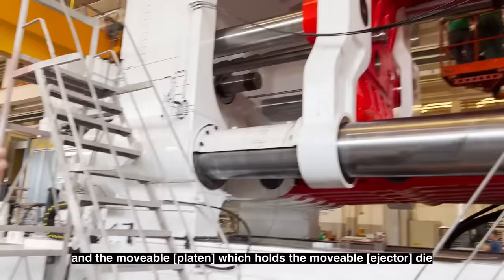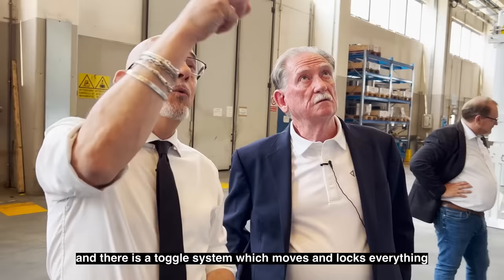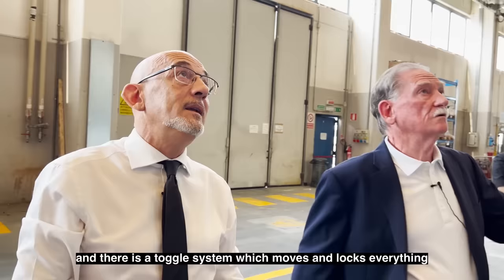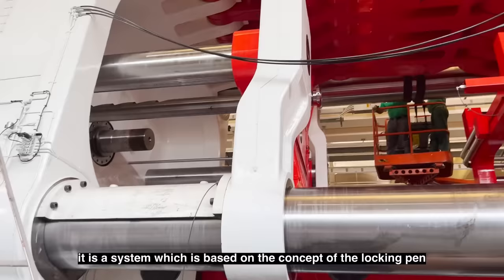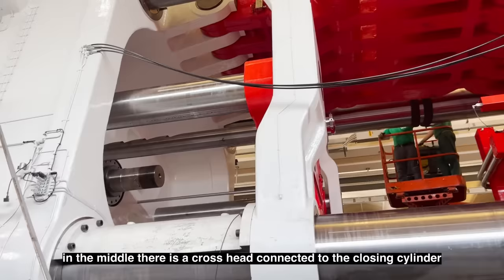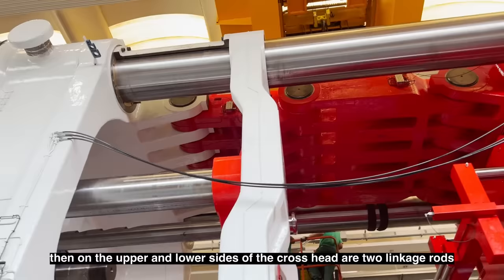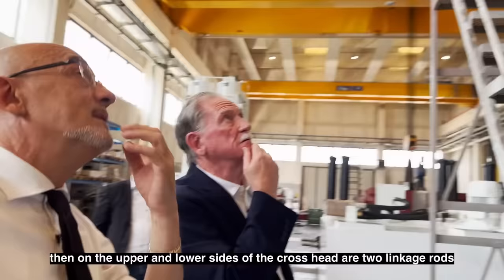Then you have a reaction plate. And what moves and locks everything is the toggle system. It is a system based on the concept of the locking cam. You see, it's like the movement of a train. In the middle there is a crosshead connected to the closing cylinder. Then the upper side and the lower side of the crosshead are connected to small linkage rods, and on the top and on the bottom you have the most important lever.